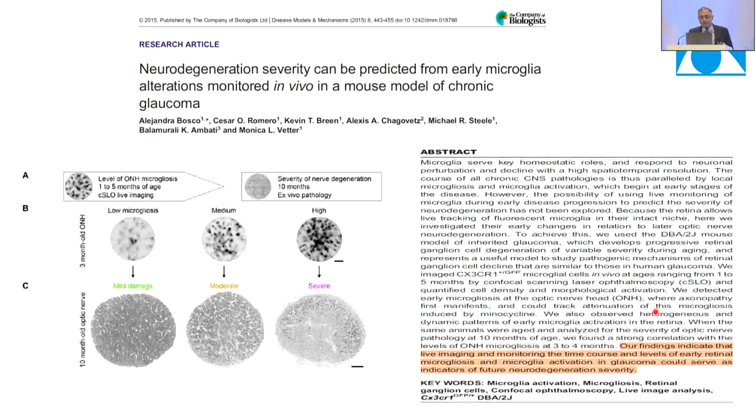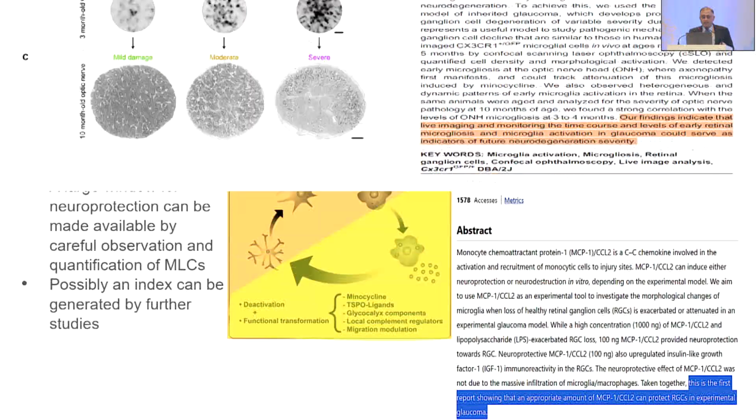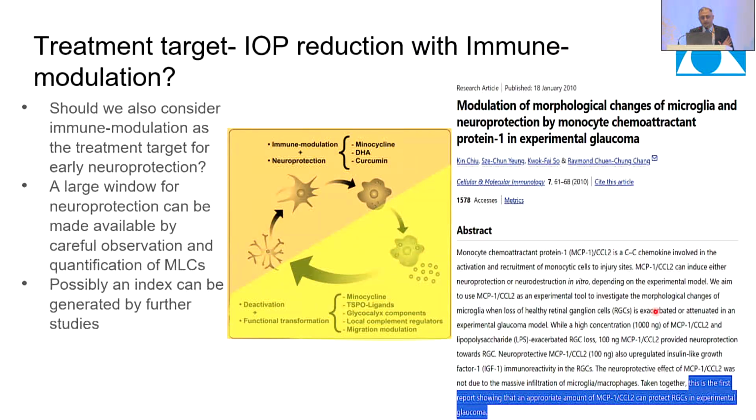Neurodegeneration severity can be predicted from early microglial alteration monitored in vivo in a mouse model of chronic glaucoma, as shown by Bosco et al. There have been treatments targeted to this immune modulation. Should we consider immune modulation along with reducing intraocular pressure? If we could, we get a larger window of neuroprotection. Probably we can do an index and generate further studies.